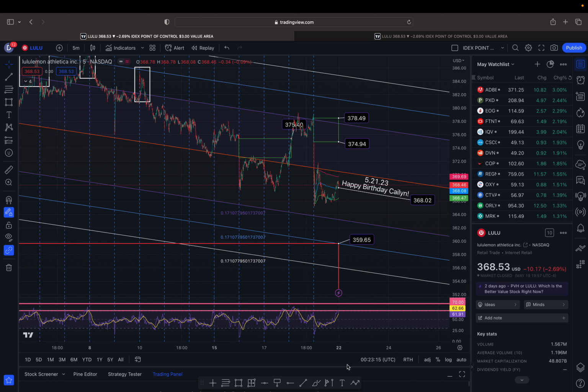Now, to the north side from where we are takes us to VWAP, and that is $368.08. That's the blue line. Above that, at the middle of the trend, it takes us to roughly $370.50. A gap forms to the upside at $374.94. 2 standard deviations takes us to roughly $377.67. The gap closes out at $378.49, and above that, at 3 standard deviations is roughly $381.20. And finally, at 4 standard deviations, we are talking roughly $384.88.